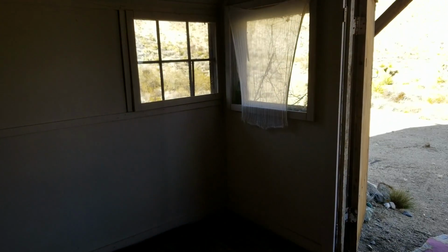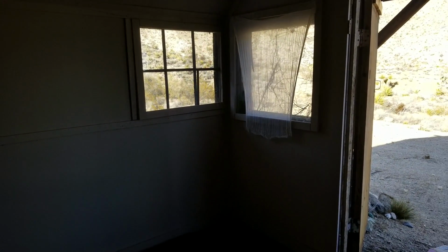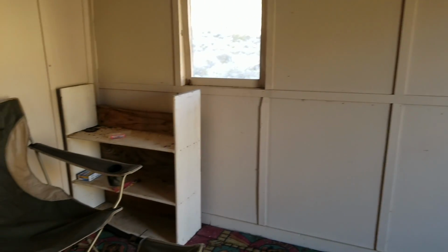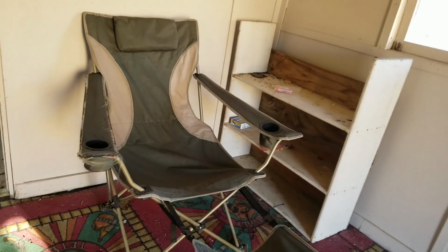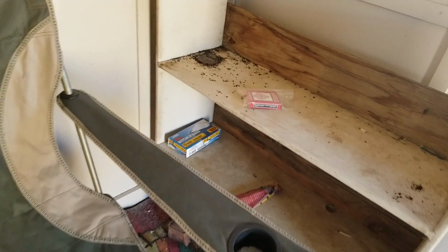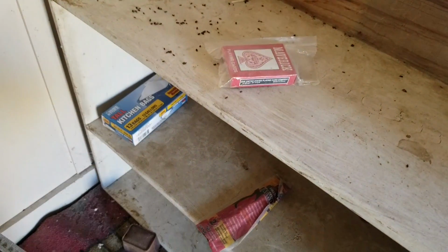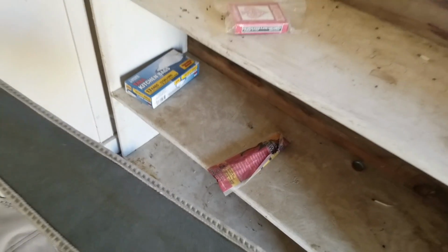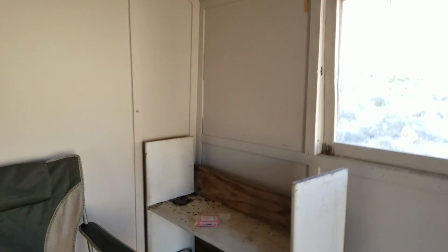Okay, so just doing a pano around this room. That's the door we came in and that window with the curtain. Kind of bare bones. There's a little bookshelf and a chair. Not much on the shelf, but some playing cards and some trash bags, which is good, so you can pack your own trash out. That's nice. Plenty of windows, lots of light in here.